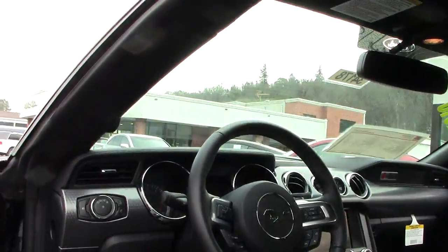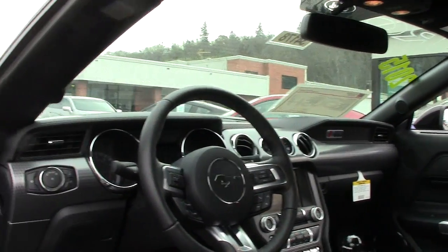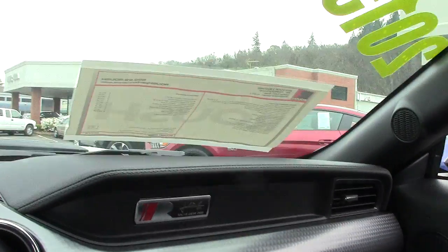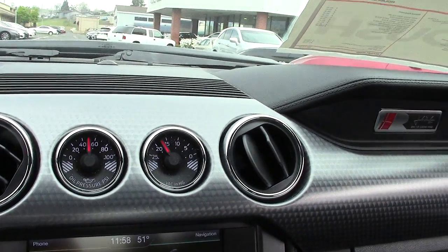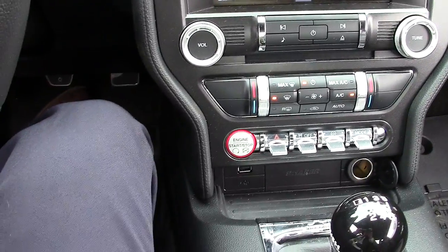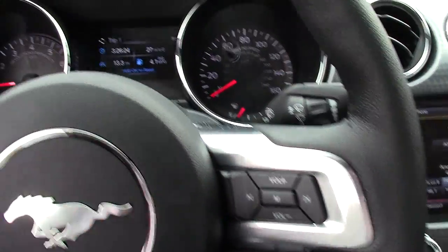And look at that dash. They do an amazing job with the dual eyebrow dash setup there. You'll actually see the Roush logo. You've got your oil pressure as well as a vacuum, which is pretty cool, a little vacuum gauge. The My Ford Touch system. Full push button start with the proximity key. All the voice controls come standard with the Ford.